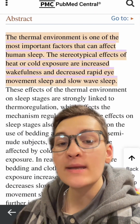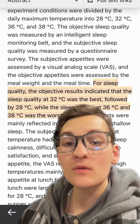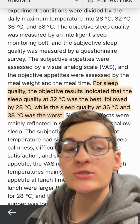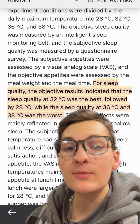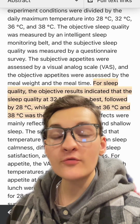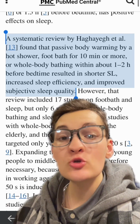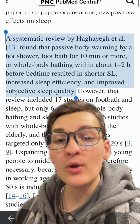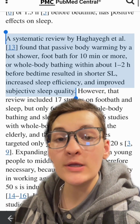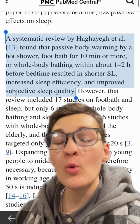If we look at temperature, both too hot and too cold environments can reduce sleep quality. And it does appear that 32 degrees Celsius is the most optimal temperature for sleep. However, depending on your personal temperature regulation, you may find for you it's a few degrees above or below this. Conversely, we do also see that passive warming prior to bed also improves sleep quality. This could be in the form of a hot shower, a foot bath, or whole body bathing.